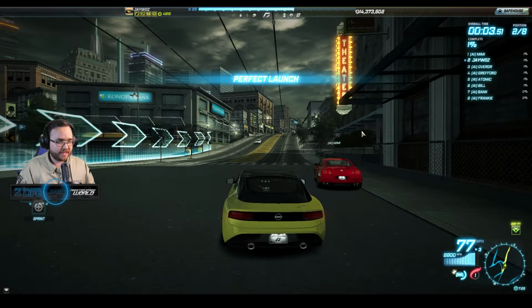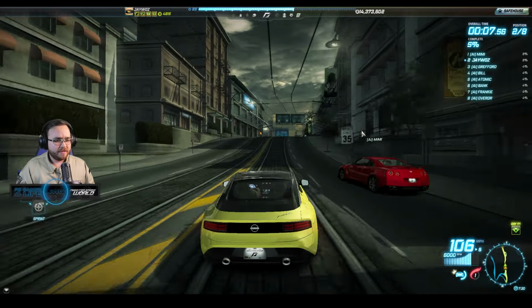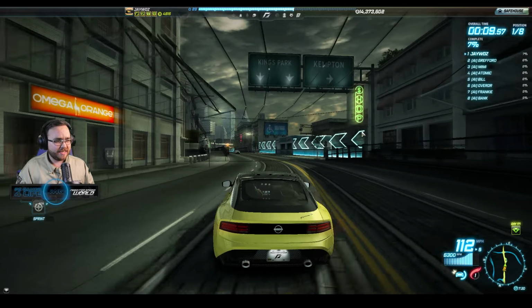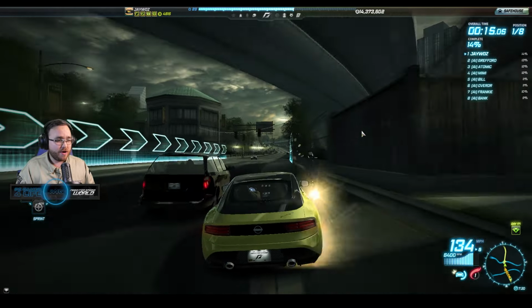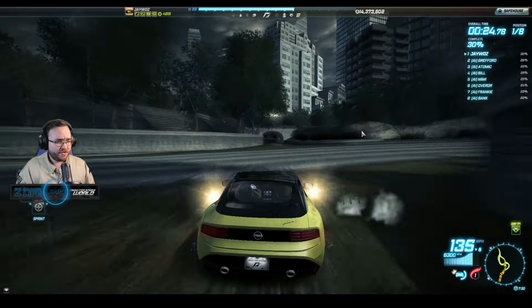Oh, perfect launch. It's garbage. Did I just hit that? It's contact back. It's no longer contactless. Damn it. Well, that sucks. But we're in the lead. That was fast. And actually, you know what? The corner's a lot better than the number says.